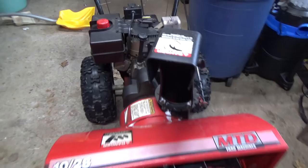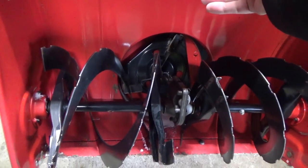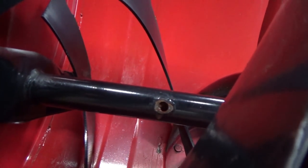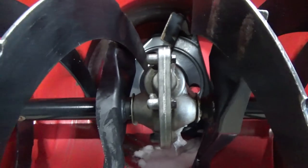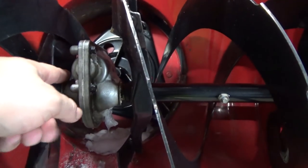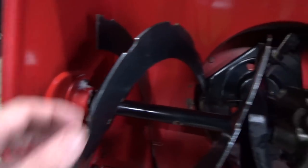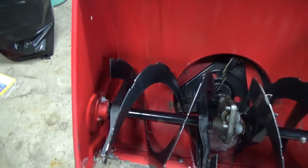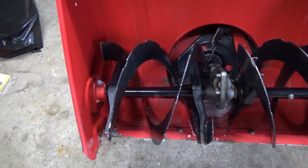So what I did the other day was tilt it up, rest it on its handlebars, and I was looking around in here, and I noticed there's no shear pin here. Well, this ain't good, right? Actually, no, that's fine. I just don't understand why it won't spin. There's no shear pin in there now, so it should be spinning free. But it's not.